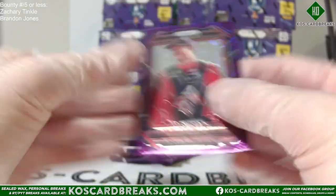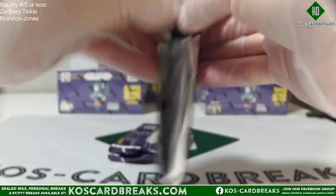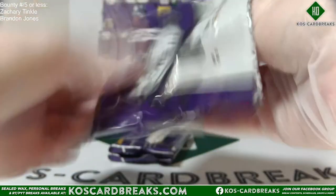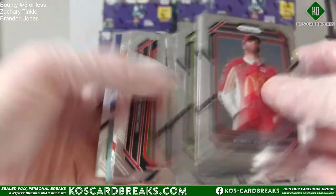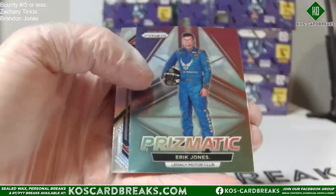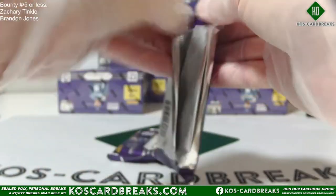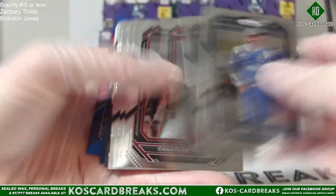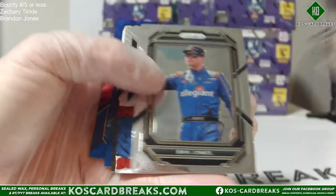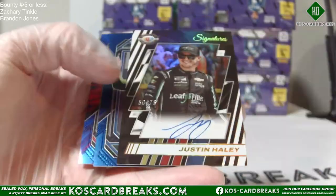Riley Herbst, orange, and 12 out of 199, Ryan Preece. Sweet case so far. Probably what he meant, sweet case so far for sure. Widescreen Tony Stewart, prismatic Eric Jones, and Bobby Allison Silver. Victory Lane, Richard Petty, and Justin Haley.